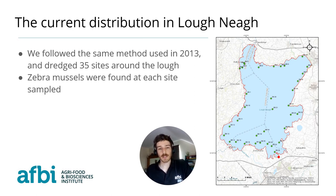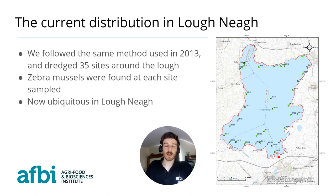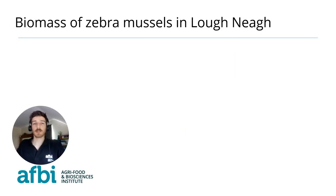So each of these points on the map here represent an area which was dredged, but also an area in which we found zebra mussels. So unfortunately, it seems that zebra mussels are now ubiquitous in Loch Neagh and occur in all areas of the loch, and often in quite high abundances. So we established that the zebra mussels are now widespread within Loch Neagh.